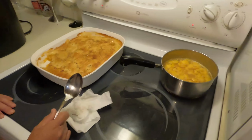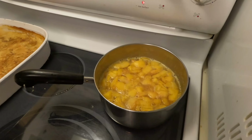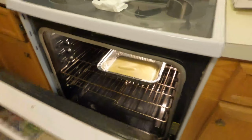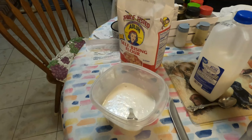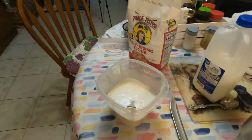She's working on the second one. I already got the peaches. It was fresh peaches. Got them cut up, stewing them down over here in the pot. Down here in the oven, she's got the next pan with some butter melting down in it. There it is in there, looking good. She's got the batter for the cobbler already mixed up over here. You see that Adelu flour, like I had mentioned before, we're an Adelu family.